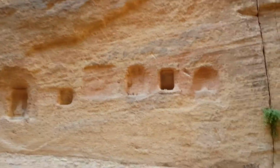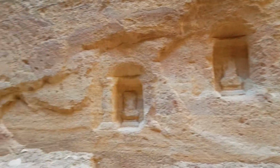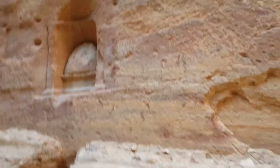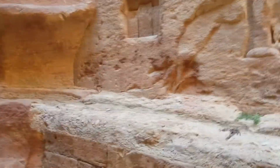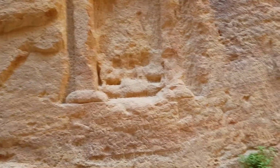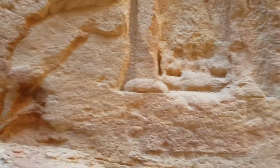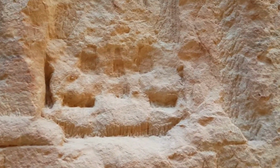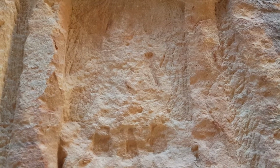Here you can see some niches for the Nabatean gods, Allushara, Manat, Al-Uzza, and different Nabatean gods. You can notice that the Nabateans used just geometric shapes to represent their gods because of their belief that the gods are higher than any representation. But these sculptures here were made by not a Nabatean person. His name is Sabinus Alexandros. From his name, you can notice that he was Roman. And here, he made a sculpture to represent his goddess, Al-Uzza, as it could be.